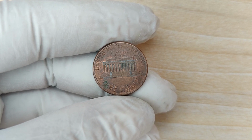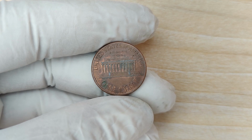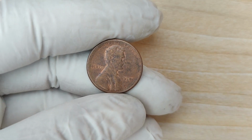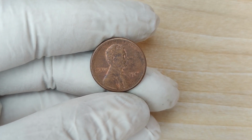Consider professional grading. If you think you have a valuable coin, consider sending it to a professional grading service, like PCGS or NGC, for an official grade.